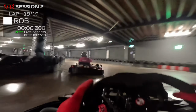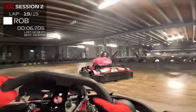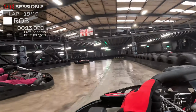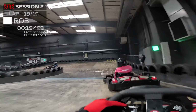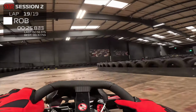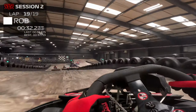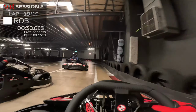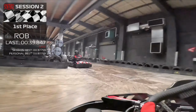I thought about a look up the inside, but remembered it was a public session. I just wait for a mistake instead. Or a very clear pass on the inside. And as we complete the final lap, the kart spins, slowing for the yellow flags. That's more like what I'd expect of a public session.